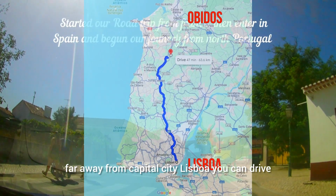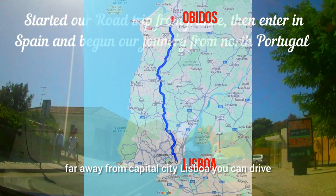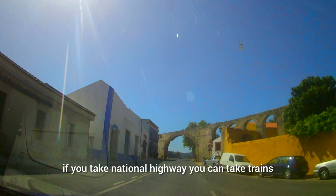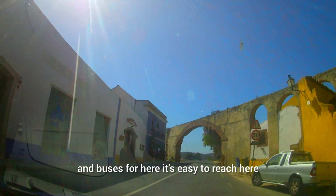Obidos town is not far away from the capital city Lisboa. You can drive and reach within 1 hour if you take the national highway. You can take trains and buses from here. It's easy to reach here.